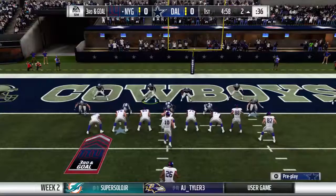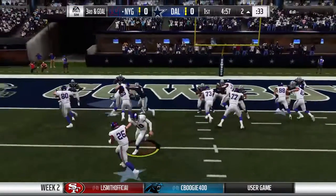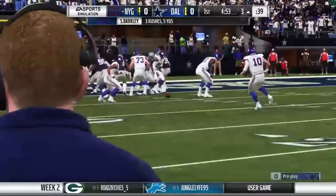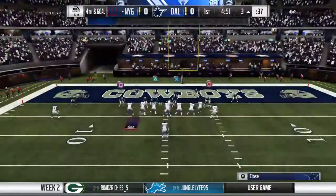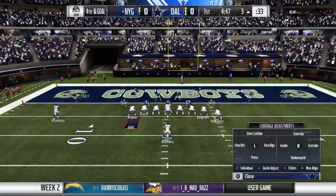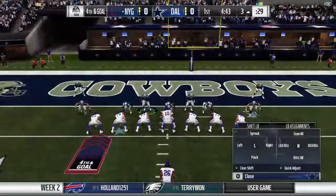80,000 on their feet here in Arlington. And Barkley will try to punch it in. And he's not even going to get back to the line of scrimmage. A loss of a yard, and it brings up 4th. Nice play right there to stop him behind the line, but I want to see how this defense continues to play him here in the first half.